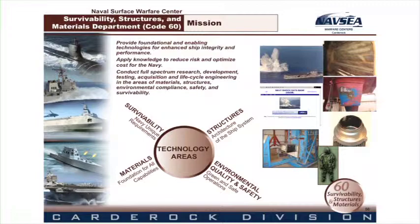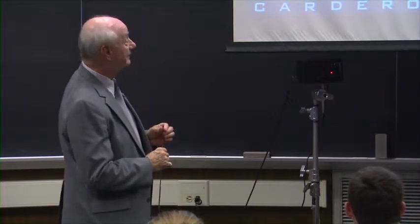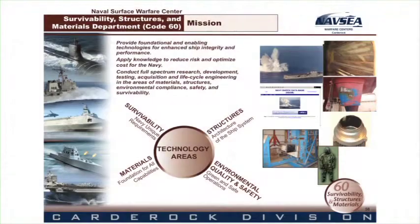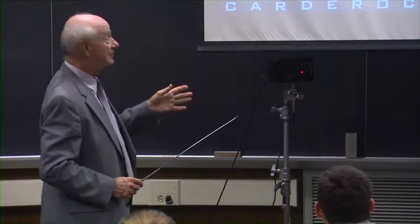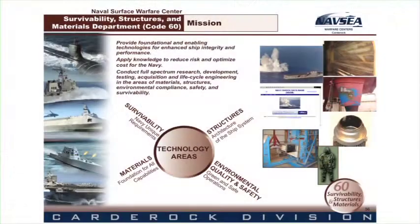Materials of all types and fabrication of materials, like different welding techniques, procedures, welding materials, composites, ferrous materials, aluminum. Structures area, talking about the hull, deckhouse, if you will. Different types of materials for those structures. Heavily into computational analysis, computational methods to evaluate those structures, and worrying about the environment on the ship and in the ocean.